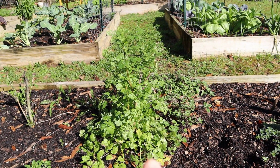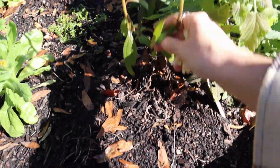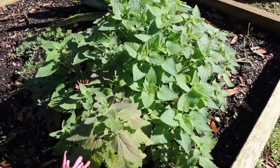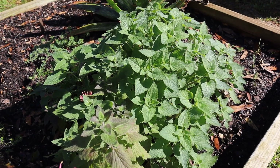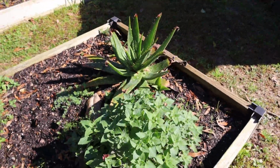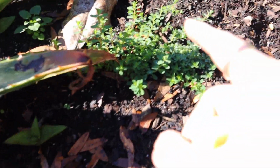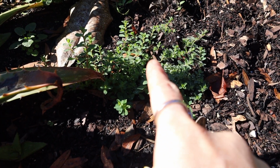I have more bolting cilantro over there, another little echinacea patch. It's not quite as died back. Some chamomile. This is a big catnip patch, which is in the mint family and grows very quickly, so be careful about your catnip. It's very calming, a good sedative, calming nervine herb. I have some aloe and some sage, and I believe, I hope I'm not nurturing a weed here, but I believe this is St. John's wort.